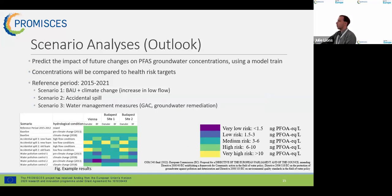Then a little bit about the scenario analysis. So we want to predict the impact of future changes on PFAS groundwater concentrations using the model train that I talked about before. And these concentrations will then be compared to health risk targets.